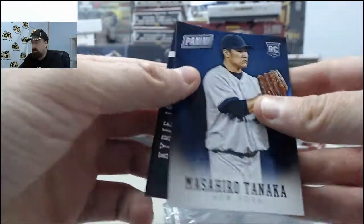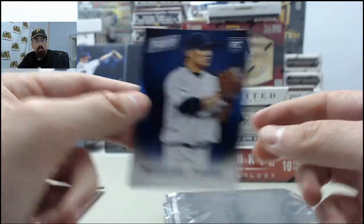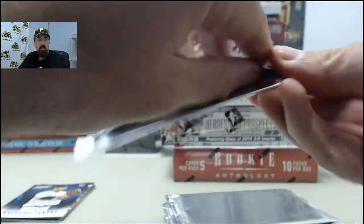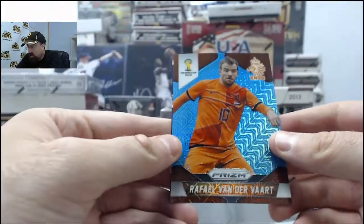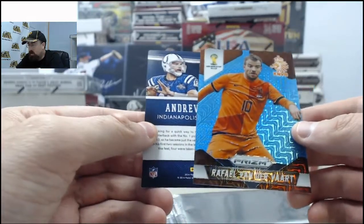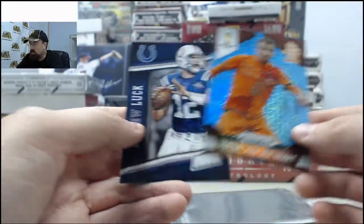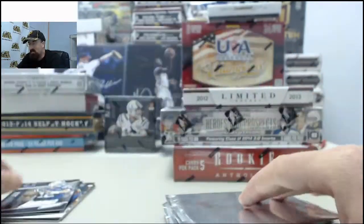Kyrie Irving, and we got a Masahiro Tanaka rookie card, 41 of 449. Nice hit right there. I hear he's on his way back. Rafael Vandervaart. That is a Panini hockey. Jeez, Panini soccer. It's got to scrape the rust off from being on vacation. Andrew Luck, Panini card as well.